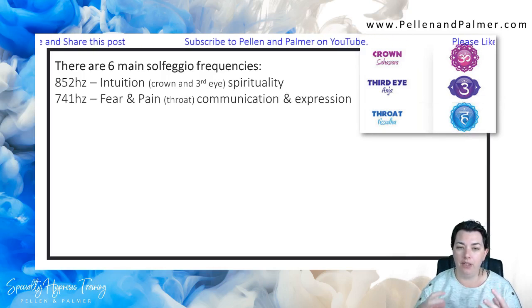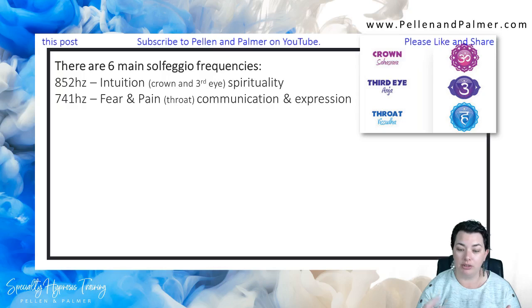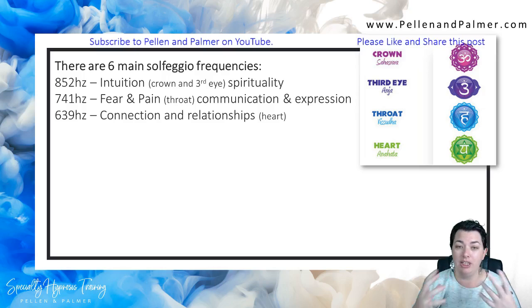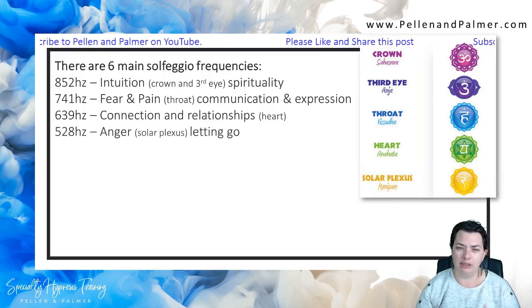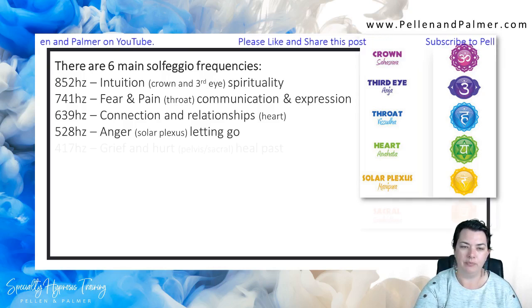741 hertz is fear and pain. So it's all about the throat, communication and expression. Then we have 639 hertz, which is your connection and your relationships, and it's all to do with your heart. At 528 hertz, it's about anger and letting go. So it's about that solar plexus area.